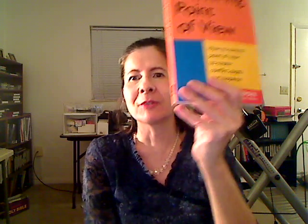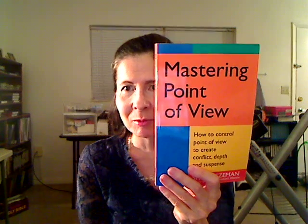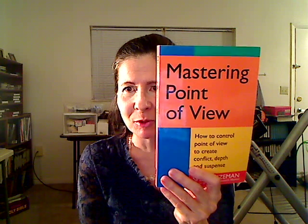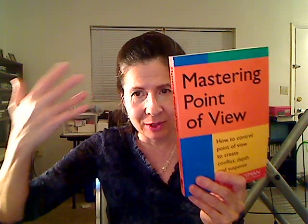Okay, Mastering Point of View. This is my Achilles heel. This is my biggest problem with Silver Skies. I don't think I'm ever going to be an expert at point of view. Point of view is very important in a book because that's the eyes and the ears. When you read a book, you're seeing it through somebody's point of view.